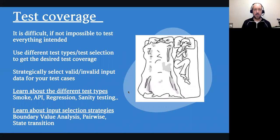The next valuable thing of knowledge that you'll have to attain here is test coverage. It is difficult, if not impossible, to test everything intended. Use different test types and test selection to get the desired test coverage. That's what you'll need to do. Strategically select valid and invalid endpoint data for your test cases. Just a quick note, the invalid is more of the unhappy path or negative testing. There's a side note there.